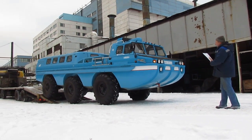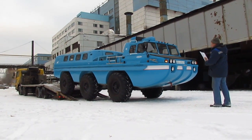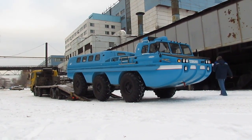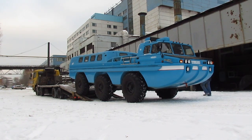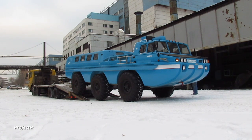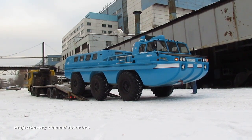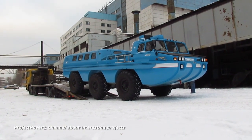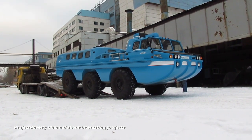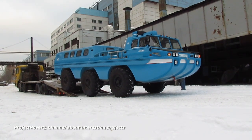At the Bluebird, the first 2 and last 2 wheels are made steerable. To improve handling, a hydrostatic mechanism for delaying the rotation of the rear wheels is provided. To increase the speed afloat, which could reach 8 km per hour, instead of water cannons, the all-terrain vehicle received propellers driven by a transfer case. The maximum speed on land was 75 km per hour.